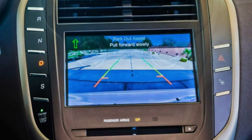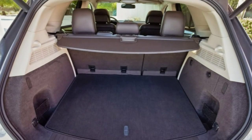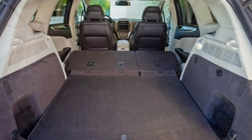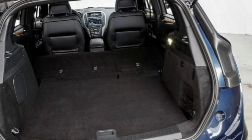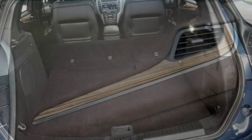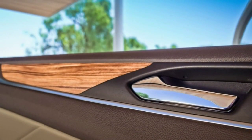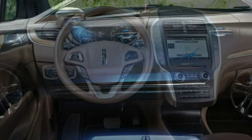The standard MyLincoln Touch, aka MyFord Touch system, handles Bluetooth, audio, navigation and other vehicle functions via its crisp 8-inch touchscreen. In practice, however, MyLincoln Touch's processing speeds still seem sluggish during certain tasks. Nonetheless, it is improved over past iterations and tech-savvy owners will likely appreciate the system's capabilities.